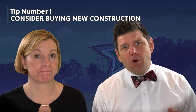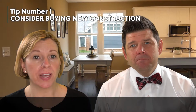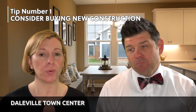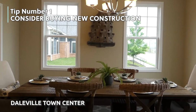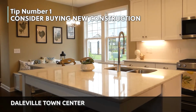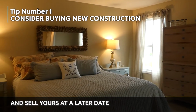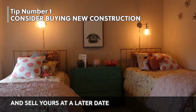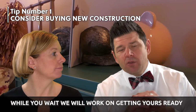So our first tip that we would love for you to consider is to consider buying a new construction home. There's a lot of opportunity here. Some builders have some model homes available, and they are gorgeous. But those model homes also have off-market homes that may be available. Depending on your timeline, this could really work because you could lock in that home and then sell yours at a later date. So you'd lock that one in on the new construction, and then here in the Roanoke Valley proper, we'd work on getting yours ready for you to maximize that profit.